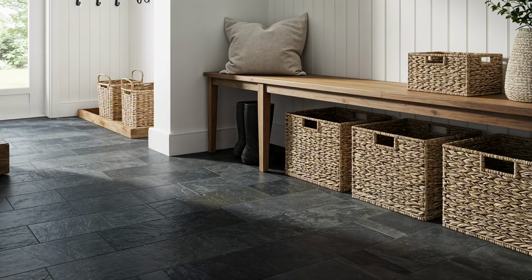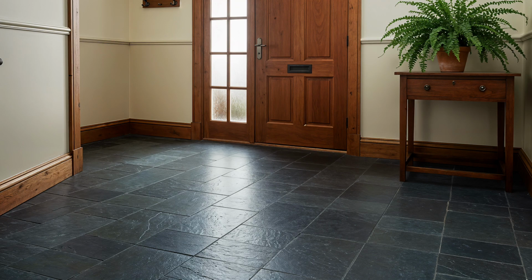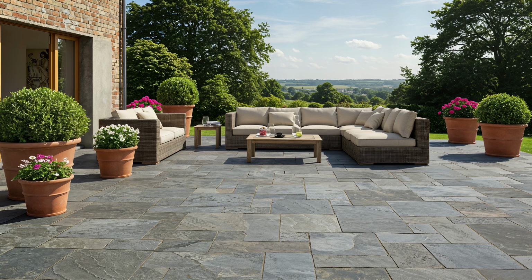Now, you won't typically see this in decorative areas like kitchens, bathrooms, and backsplashes, because slate has a natural cleft on the surface, which makes it really rough and also quite heavy. So it's not suited for those applications. But for hardworking, high traffic areas where texture and grip matter more than polish, slate is an excellent, practical and long lasting choice.